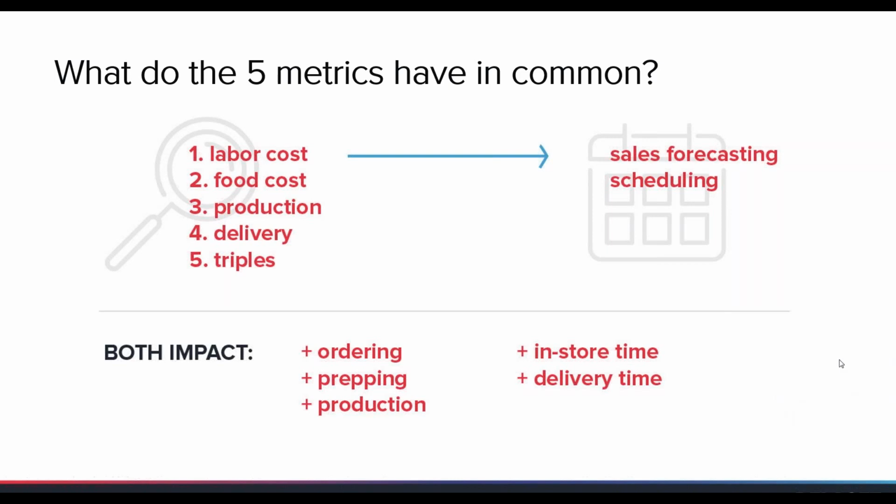scheduling and forecasting, and positioning the metrics in such a way that you realize the importance of these 2 things, sales forecasting and scheduling, as it relates to success or the roadblocks that you have in your success in daily, weekly, and period actions. So both sales forecasting and scheduling impact ordering and prepping, and there are 2 things that they have in common: making sure you, A, don't have too much, or B, not enough product.